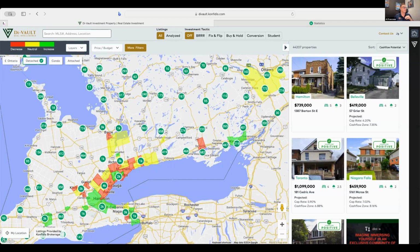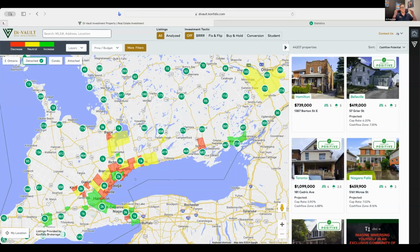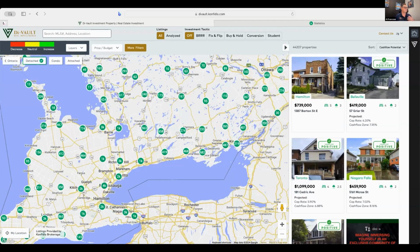You can see that inner core of Toronto, Toronto, Scarborough, Markham, Richmond Hill, that's actually all red here. There's one little segment of Toronto that's green, but there's quite a bit of red. The closer you get to that Toronto market, the more red you're seeing, which in the last 30 days means prices have been coming down. And then as you move away from Toronto, Hamilton, St. Catharines, Milton, London, Niagara, Fort Erie, you can see more and more green. So that's the price changes in the last 30 days. Let's look at the price changes in the last 90 days.